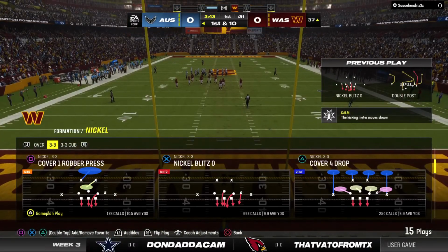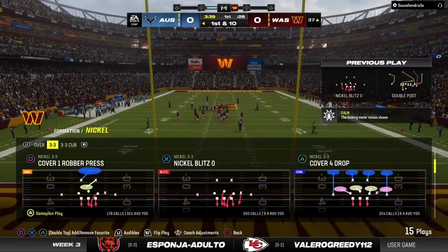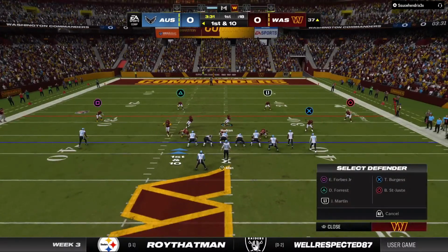Well, he was a busy man out of the backfield a week ago. They got him the ball early and often. I have no doubt in my mind that he'll be a big part of the game plan here as well. Line of scrimmage, the 37 on 1st and 10.